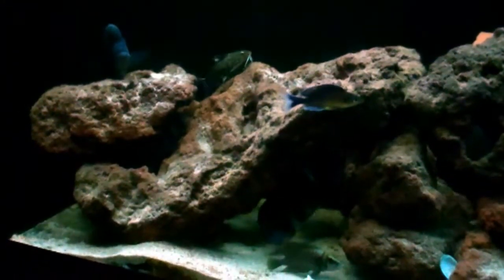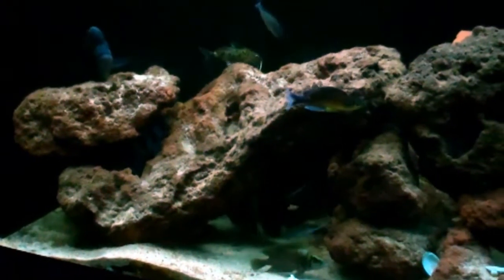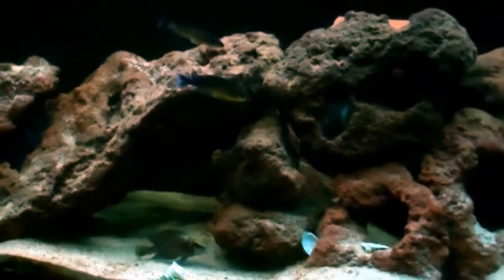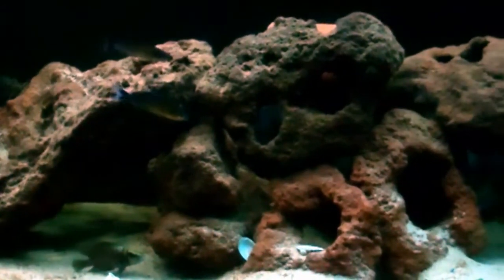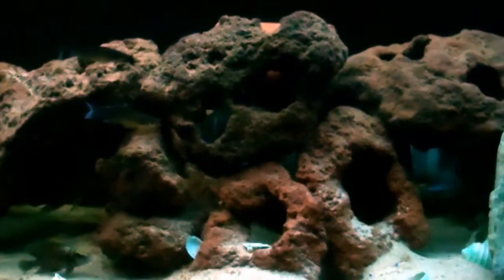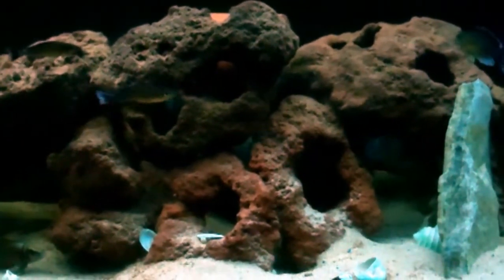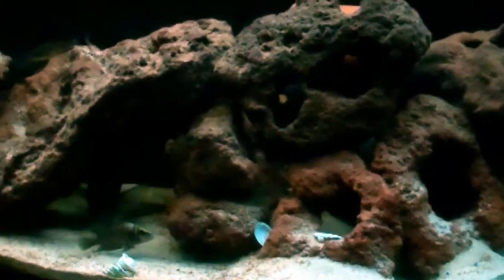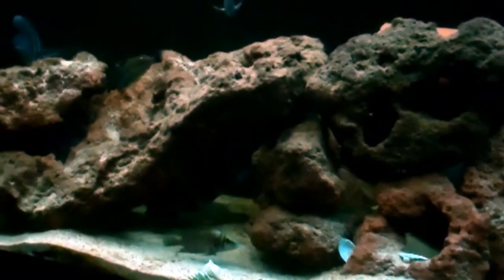The far left side rock structure is quite an interesting arrangement. It is comprised mainly of various size lava rocks. Not the best aquascape material to use for Frontosa, lava rock's normal rough surface can damage the body, but most importantly, the eyes of a startled Frontosa.